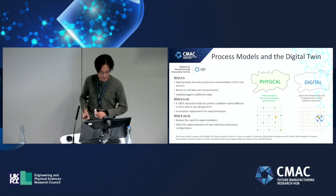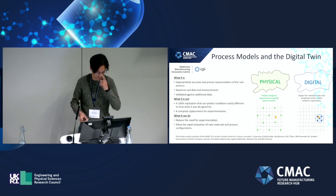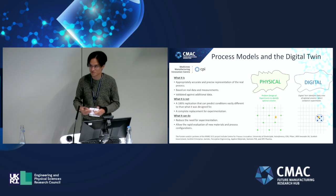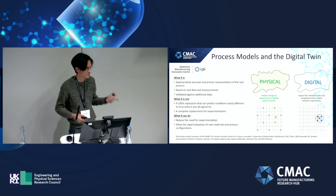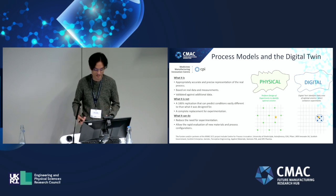I'm going to preach to the choir a little bit, but I just want to go over process models and digital twins and what they are, and also what they're not. Obviously we do many physical experiments. We've heard from many speakers today about the need to do comprehensive design of experiments to capture the design space and operating space of various phenomena. But of course, these can often be very material, time, and labor intensive. So if we had a way to know in advance, or at least have a good guess as to what might happen, this can speed up research down the line.